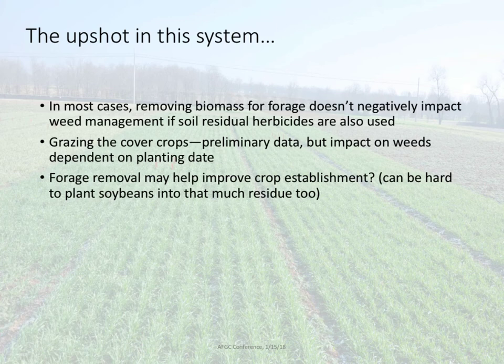So in most cases, though, removing this biomass for forage, it turns out, doesn't really negatively impact your weed management if you are using soil residual herbicides. And it turns out from our other trial that removing the biomass, though, in the absence of herbicides, can increase weed density, increase the biomass of your weeds. So if you are relying just on those foliar products, would be something to pay attention to. From our other grazing the crops, from 1 year of data, impacts on weeds are kind of dependent on planting date, but we do have that interesting difference where grazing versus removal for hay or removal for forage seems to result in differences depending on what part of the season we're looking in.